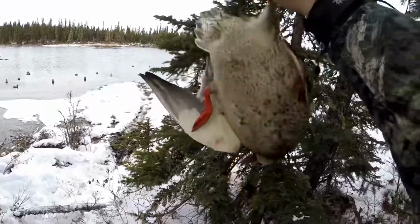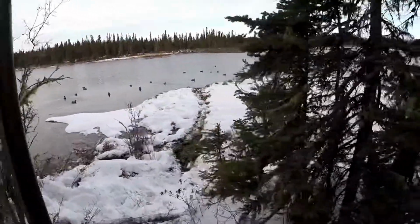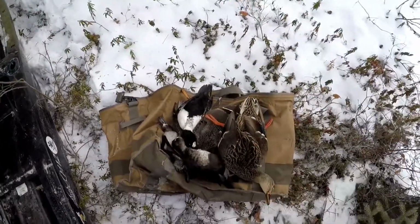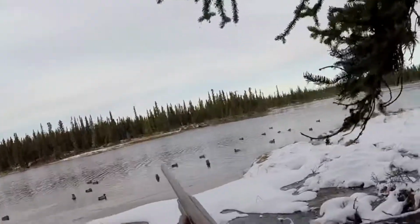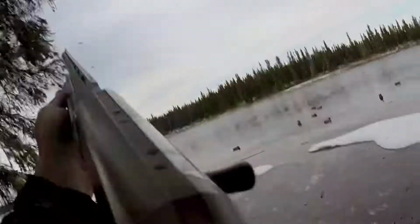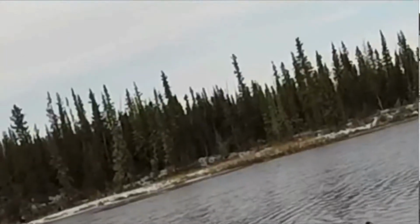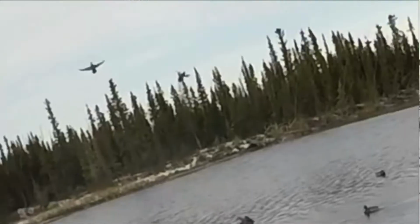Got a nice little Susie. She did it perfect. Cupped right in and got her done. 3 more birds. 3 more. That's 3 ducks, guys. 3 ducks down, that's my limit. That quick.